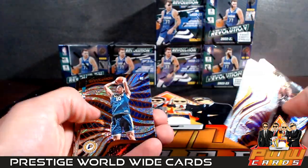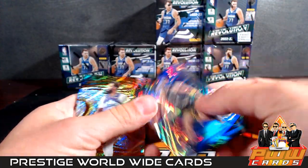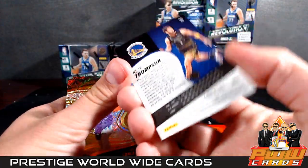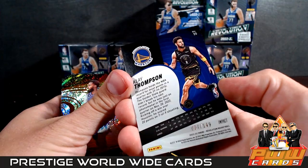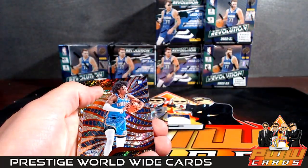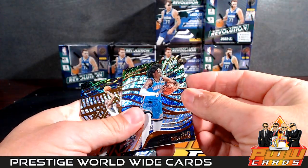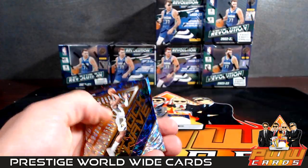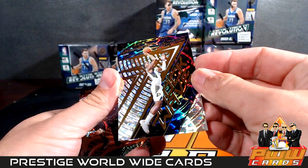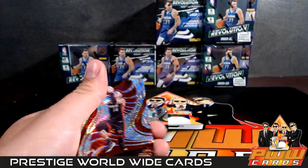LeBron James. Rookie Kendall Brown. And the insert is a Klay Thompson. Crazy impact, 94 out of 149 GSW. Who's got Golden State? That is Walt. Jalen Williams, rookie for the Thunder. And a Benedict Mathurin on the Shockwave Fractal.